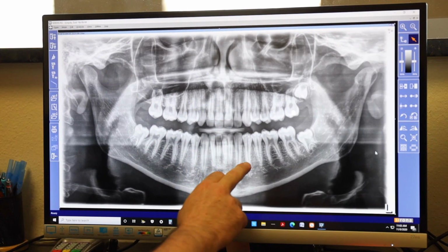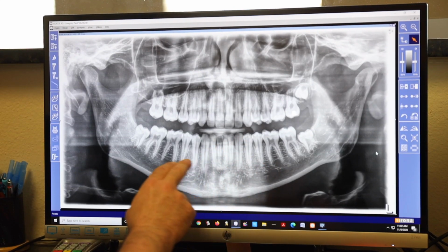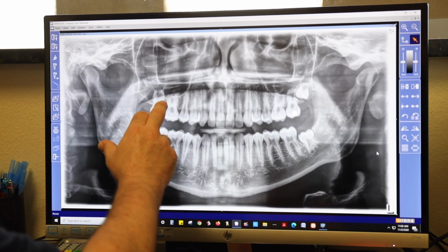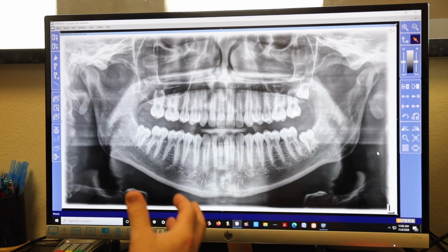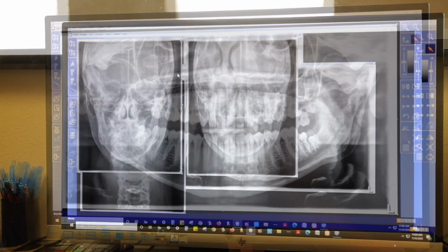The roots of the teeth, the crowns of the teeth, and the anatomy of the bone itself are things we look at. The proximity or closeness of the roots to the sinuses are things we always look at. These are a few things amongst others that we like to evaluate on those X-rays.